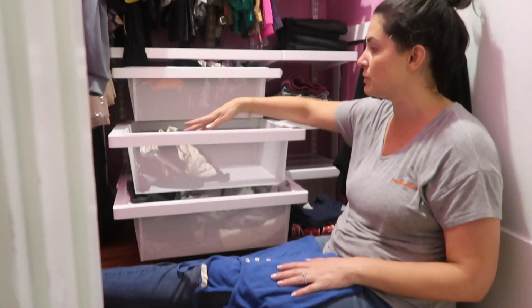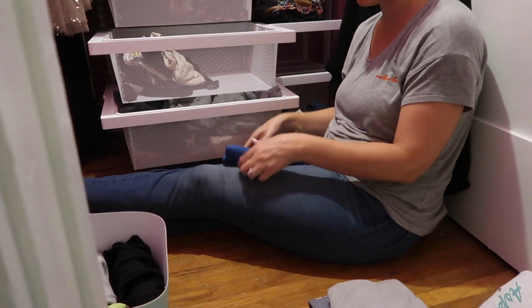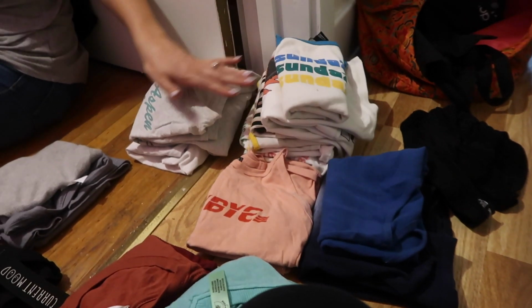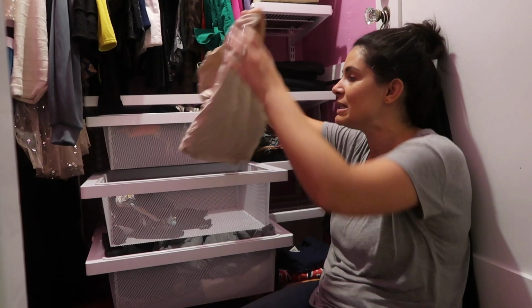She's sort of teaching me how to fold. Because we're going to file fold into these drawers, I'm just going to fold all your tanks so that they make these nice little pockets. And then I'm putting them all by colors so that when we put them in, it can be like a nice little rainbow assortment of all your favorite tees and tanks.